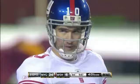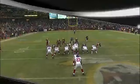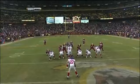He audibles to a weak side run, and there goes your 265-pound back. Watch it. Boss comes over here. He sees the strong safety rotate. Let's audible to a weak side run and give the ball to our big back. That's just good heads-up football by Eli Manning.